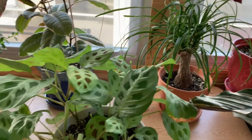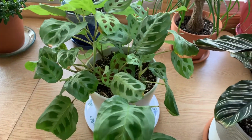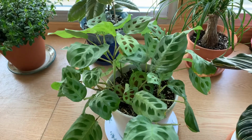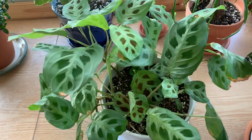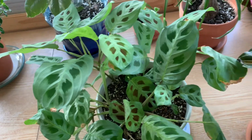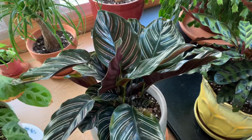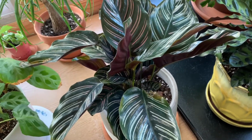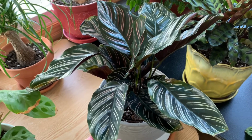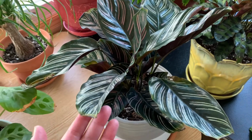Going over here to the front of this table is my green prayer plant. This is a fun little guy. It's very whimsical looking. So pretty. This guy here to the right is my Calathea ornata. I actually had this across the way, and it was closer to my space heater, and it did get a little bit burnt.